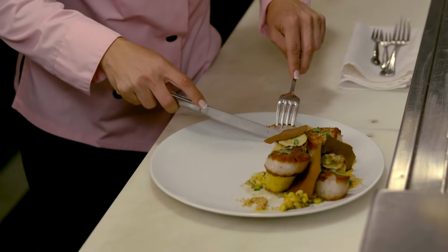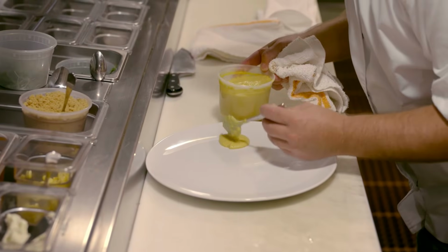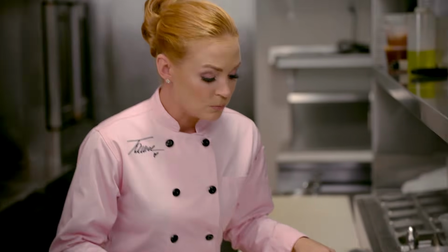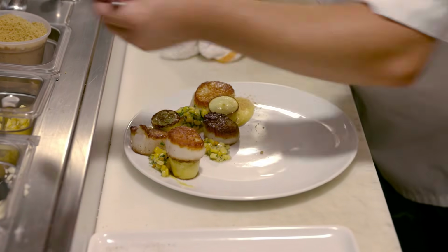Is this one of your favorite dishes? Yeah, we sell a lot of scallops here at the restaurant. It's very popular. So what is the sauce? It's smoked corn. We take fresh corn and we smoke it, and then we puree it. Two thumbs up from me. This is really delicious. And what is this on top of this? An onion streusel. It's a caramelized onion and flour kind of crunch that adds a little texture to the dish.